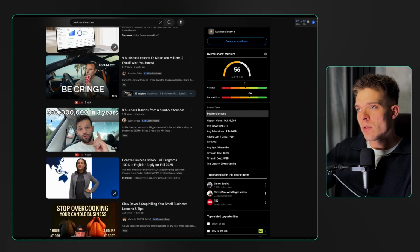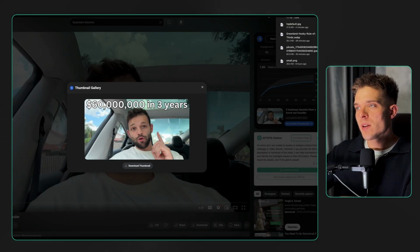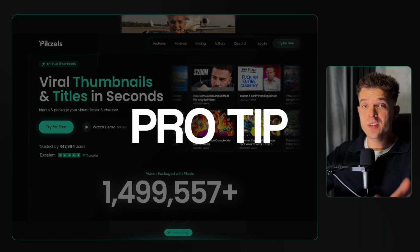Next, I would download one of their existing thumbnails. You can easily do this using the vidIQ browser extension, which lets you open and save thumbnails. Then I would use Pixels to remake that thumbnail and make it way more eye-catching. And here's a pro tip.